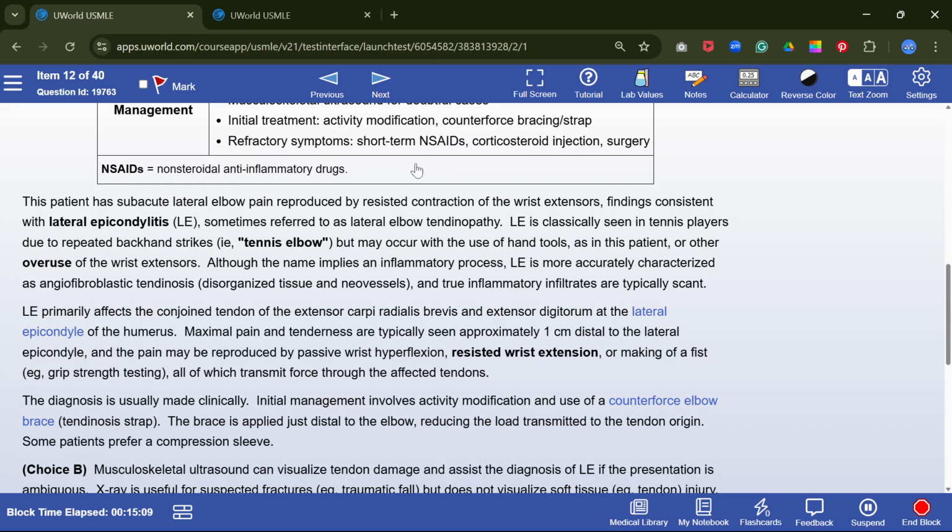Although the name implies an inflammatory process, lateral epicondylitis is more accurately characterized by angiofibroblastic tendinosis, disorganized tissue, and nerve vessels.